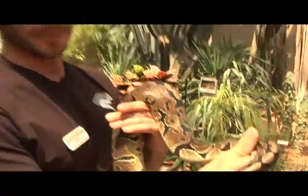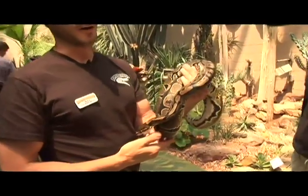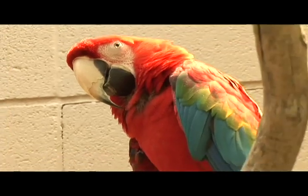We got a little ball python here. Ball pythons, for anybody who's interested in snakes as pets, I always recommend this one. They have a great temperament, and of course, they don't get very large. They can live up to 40 years though. That was the longest one on record, so expect a long-term commitment. So we do have our blue and gold macaw up here.